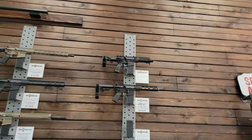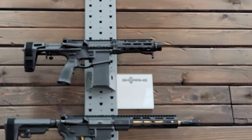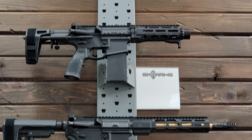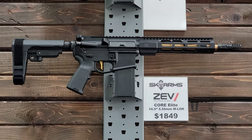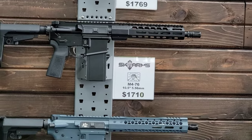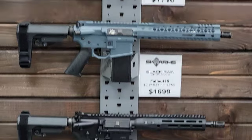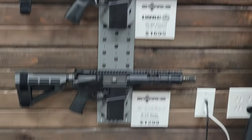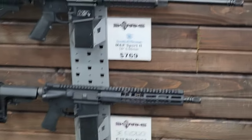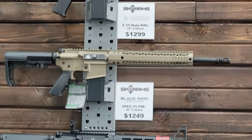And they got your regular goodies up here. That's that Daniel Defense 300 Blackout. They got that Zev. I love that color. Yeah, they got some good stuff up here. If y'all are interested, tell them Corey Mo sent you. Come up here and check them out in Flower Mound.